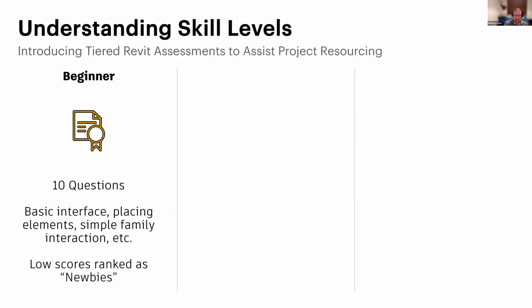So based on all these results, we break people into different tiers. If you show no or minimal experience with Revit, we affectionately term you a newbie.